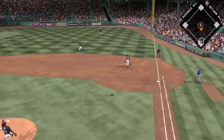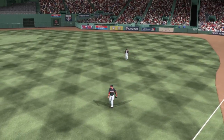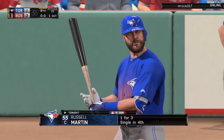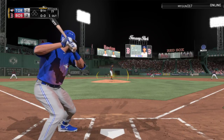And he gets under this one as the ball is skied into very shallow right. Number 24 is there, and it's a picture-perfect beginning to the 9th inning for a pitcher. 1 pitch, 1 away. Russell Martin will stand in, needing to do something here to get on base as they're down to their final 2 outs.